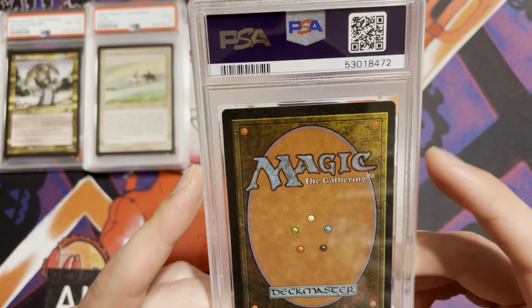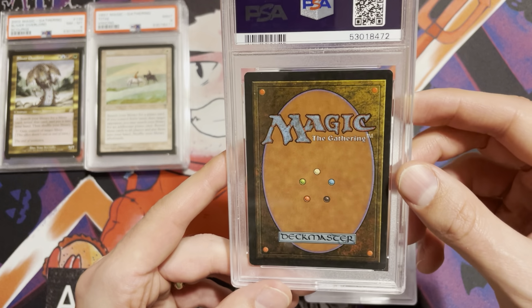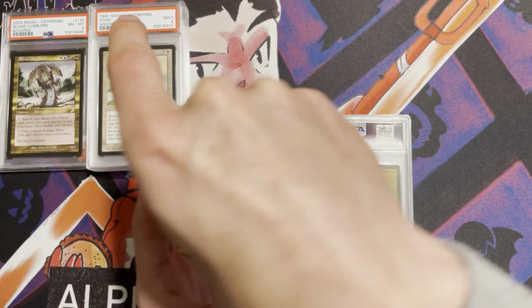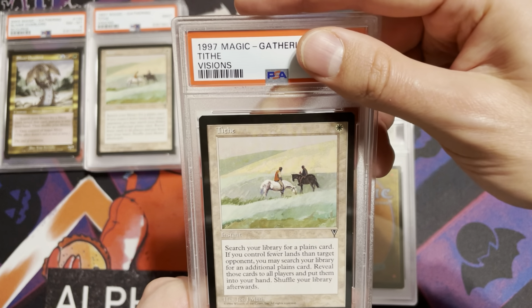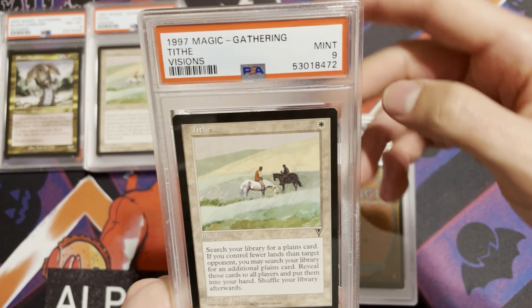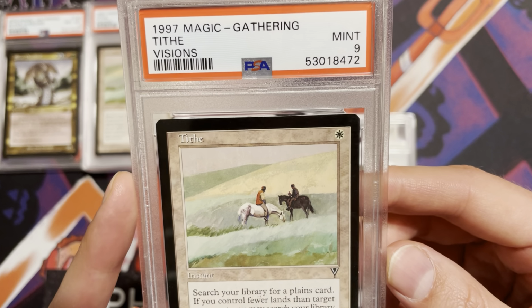This one, there's a little ding here, some wear down here. I'm gonna guess an 8 on this one. It's in a little more rough shape. Another Tithe. Okay, I guess I had a play set. Also a 9. Yep, the front here is like another beautifully clean card.